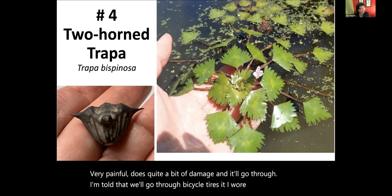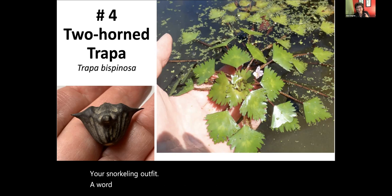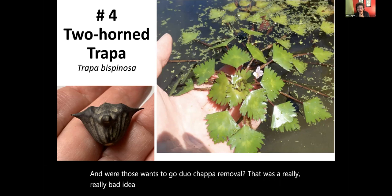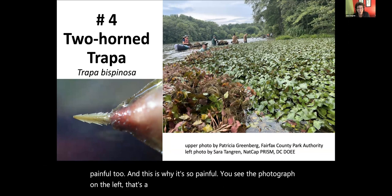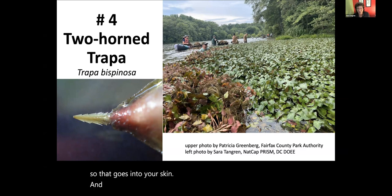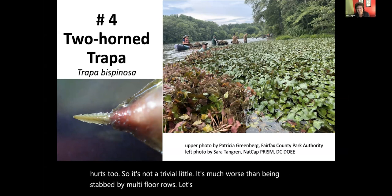I wore those little neoprene boots you wear with your snorkeling outfit once to go do a Trapa removal. That was a really, really bad idea because this went right through that. Very painful too. And this is why it's so painful. You see the photograph on the left? That's a close-up of one of those barbs. And so that goes into your skin. And that hurts. And so then you pull it out of your skin. And that hurts too. So it's much worse than being stabbed by multiflora rose. Let's put it that way, which is bad enough.